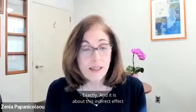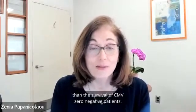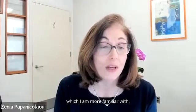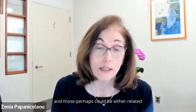Exactly, and it is about this indirect effect that we believe that survival of CMV seropositive patients is worse than the survival of CMV seronegative patients, even with preemptive therapy strategies. And we believe that part of this discrepancy is due to indirect effects. So in the stem cell transplant population, which I am more familiar with, CMV has been associated with graft versus host disease, increased fungal infections, and those perhaps could be either related to immune modulation or related to myelosuppression and neutropenia due to ganciclovir treatment.